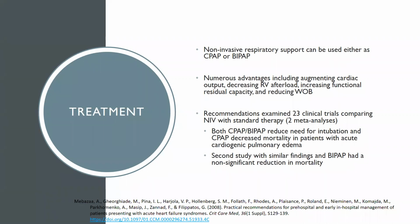The recommendations that they gave were based on 23 clinical trials and 2 large meta-analyses looking at NIV. In the first meta-analysis, both CPAP and BiPAP reduced the need for intubation, and CPAP was associated with a decreased mortality among patients with cardiogenic pulmonary edema. The second study had similar findings, and BiPAP also tended to have a non-significant improvement in mortality. So something to think about, especially in the ICU, when you have patients where you think cardiogenic pulmonary edema, a good time to think about NIV.